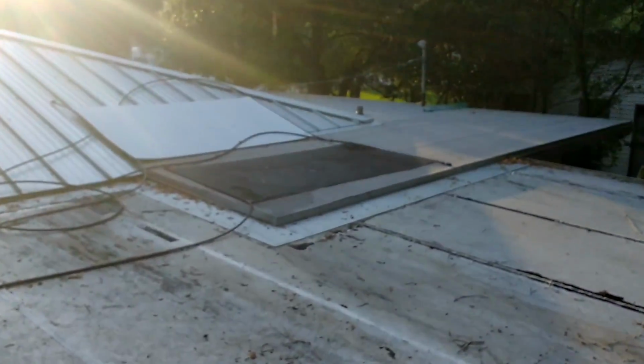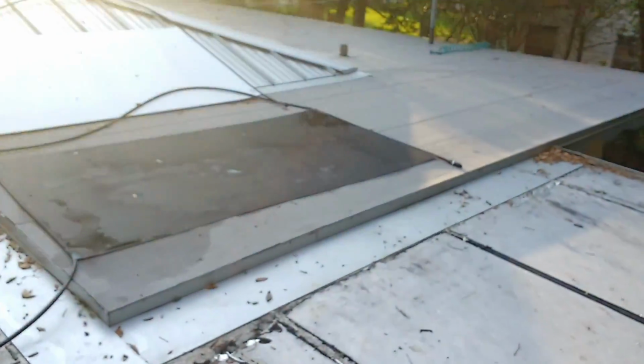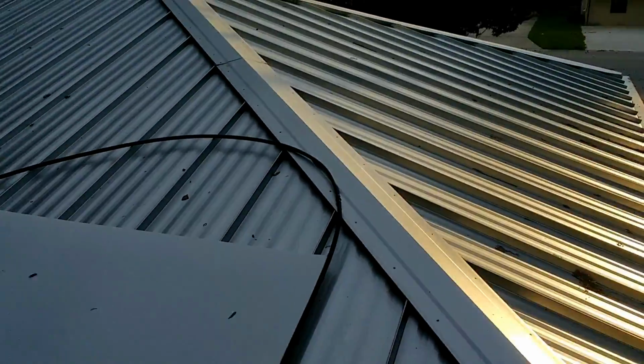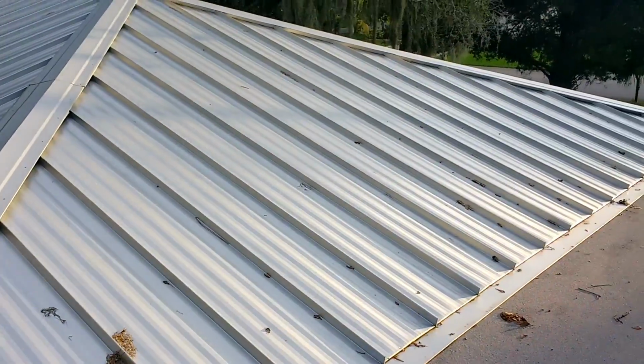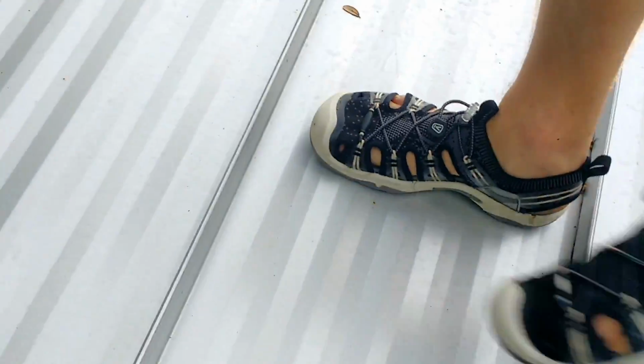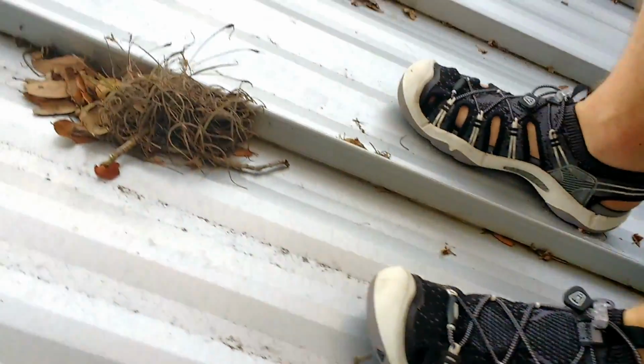Now up here I've got some solar water heaters I've been working on as a DIY project. But you can see the roof. It's metal here. It's probably maybe a 30-degree angle going up. Just walking up it right now. These obviously have some really good grip. So we'll see how this grip holds up.